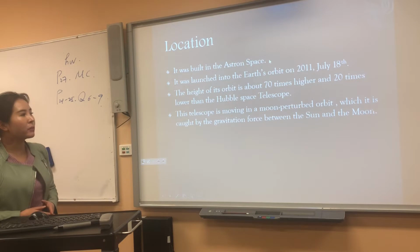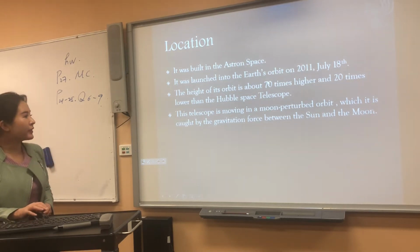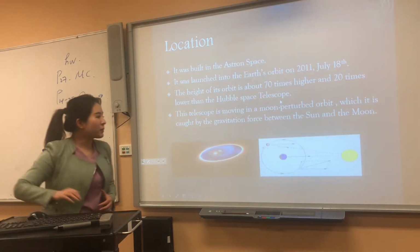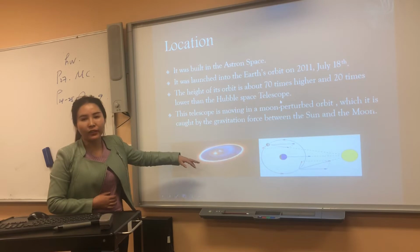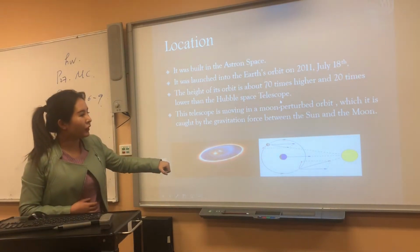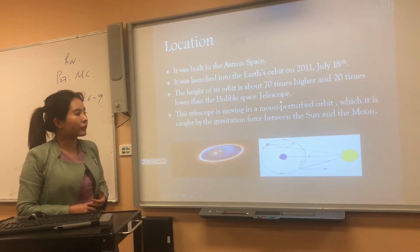This telescope is moving in a moon-perturbed orbit, which is caused by the gravitational force between the moon and the sun. We can learn from the picture that this is its orbit in the universe, and we can know that it goes around the Earth.